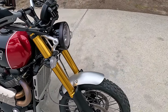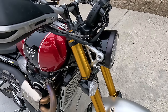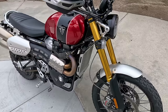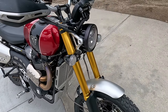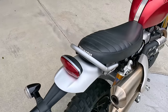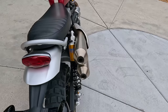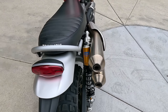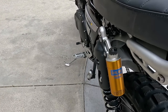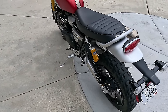Moving on to the suspension, which is pretty special on this bike. So you have 47-millimeter Showa forks up front and this pretty gold finish. They're fully adjustable. They have 9.8 inches or 250 millimeters of travel, which is a lot. Rear suspension, coming around back here, you can see that we are using twin shocks, which is a rare thing these days and is really part of that Scrambler or old school style. They're fully adjustable Ohlins units with the Triumph branding on them. 250 millimeters or 9.8 inches of travel, just like the front forks.